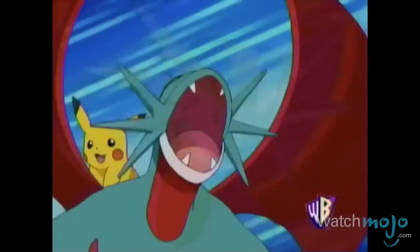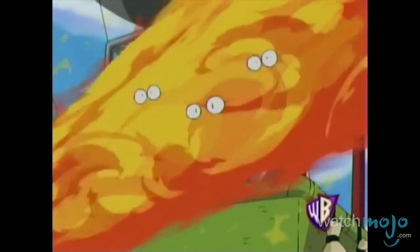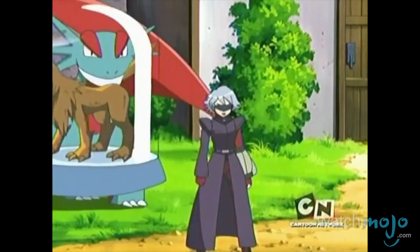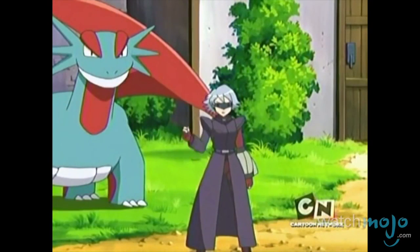What's more, Salamence continues to appear throughout the Pokémon series, used by powerful trainers such as Silver and the Pokémon hunter Jay. Needless to say, this dragon is more than deserving of its place on this list.